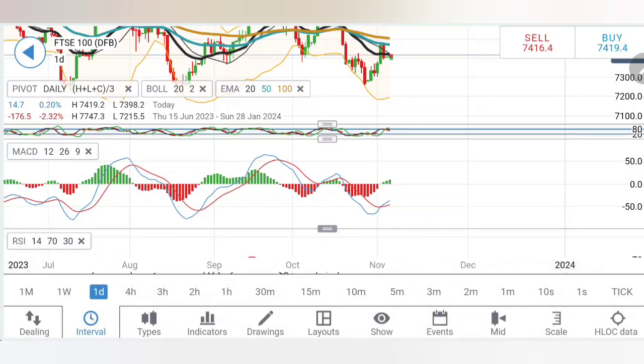Thus, looking at this, I will recommend you to buy FTSE 100 at 7420, and on the downside with the stop loss at 7395, we can expect a rise in FTSE 100 where we can look forward to 7440, 7460 levels, and beyond that, sky is the limit for 7480, 7520 for today.